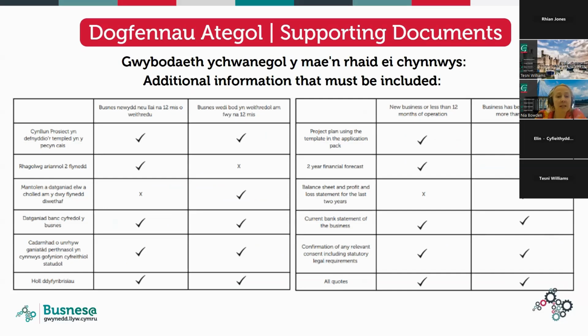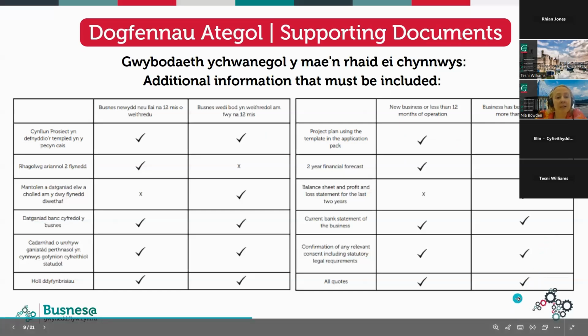For new businesses or businesses that have been operating for less than 12 months, we'll be asking you to provide the financial forecast for 2 years. And for businesses that have been operational for more than 12 months, we'll be asking to see your balance sheet and your profit and loss statements for the last 2 years. Every applicant will have to provide a current bank statement of the business, and also you'll need to provide confirmation of any relevant consents, including statutory legal requirements.